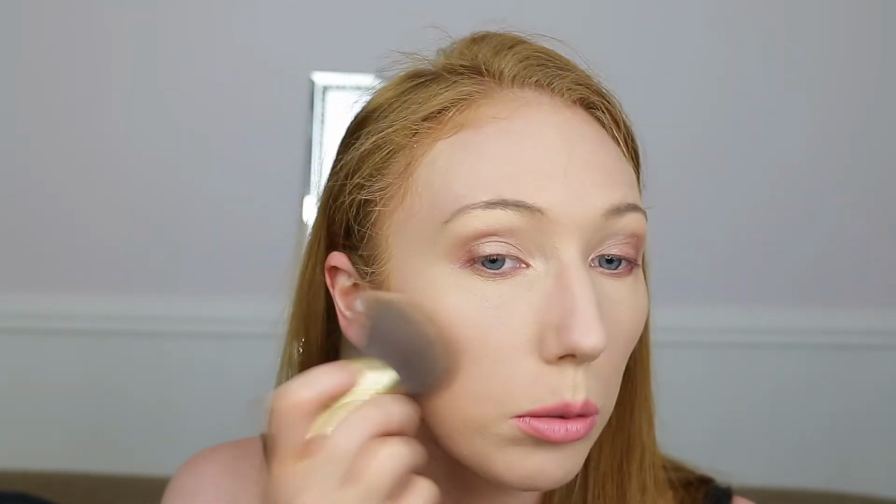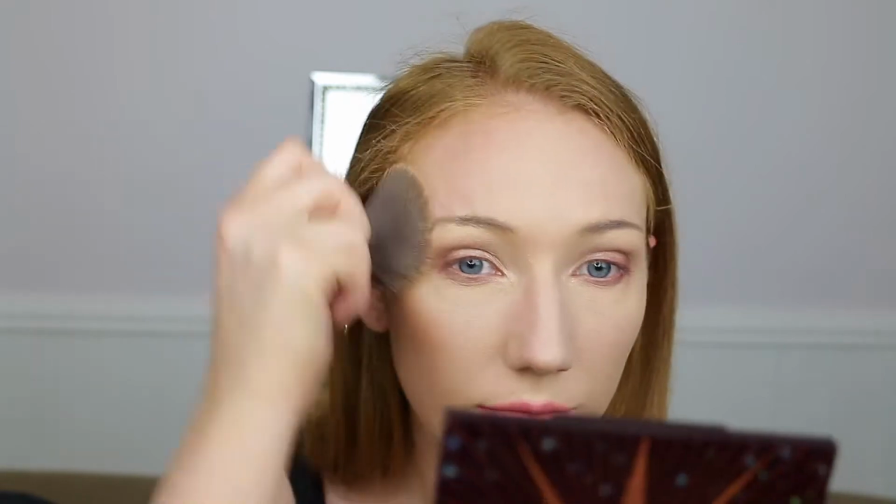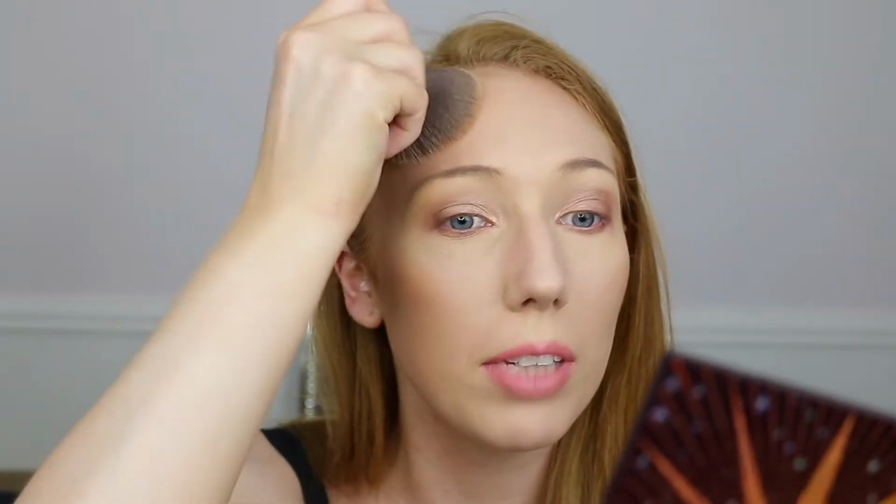And then I'm going to go in with number 4, which is a bronzer, and I'm just going to bronze up my cheekbones and go a little bit higher. I'm really hoping that I get this done, because I only have 1.5 minutes left to do my blush and my highlighter, so we will see if we manage to do it.